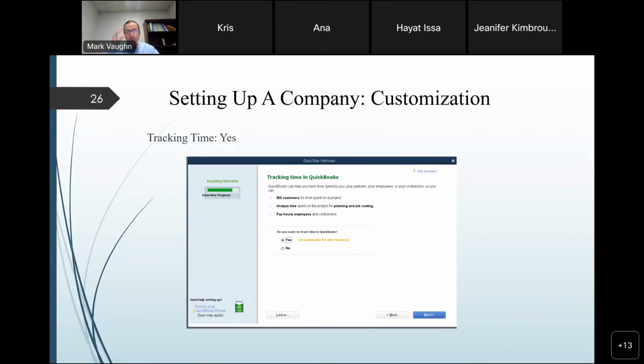You want to know, did this job make money or did it lose money? Well, if you're not applying your time to the job, that's a pretty big component of the work. Therefore, you want to be sure that you're keeping track of time by the jobs so that you can correctly see, wow, did I underbid? Did I overbid? I had a couple years where I was the chief operating officer for an engineering firm, and this was part of what I did.